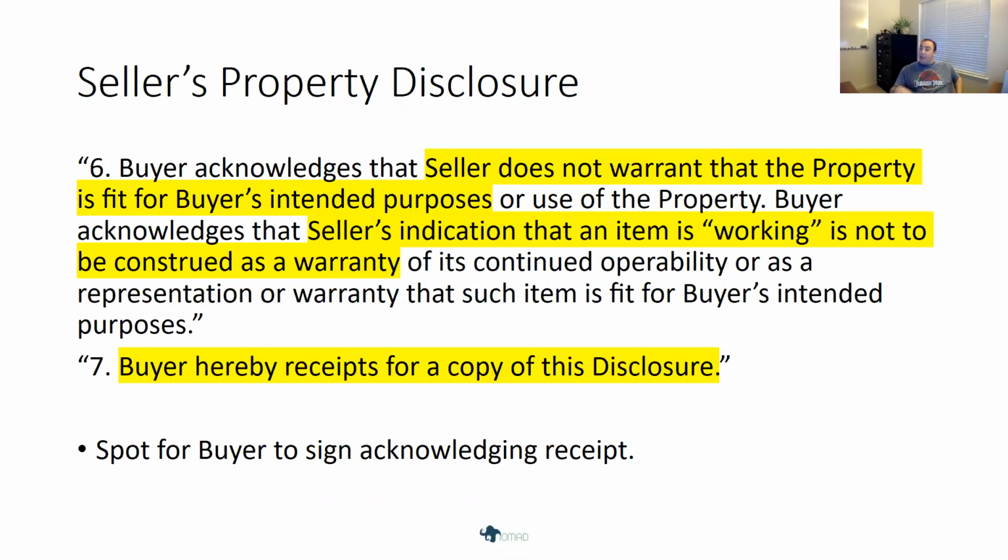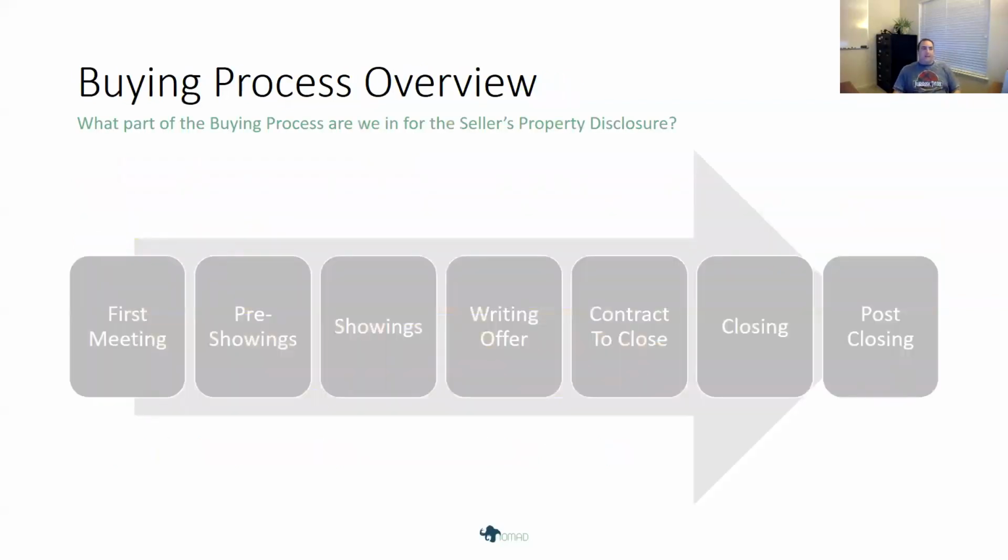Guess what? You are acknowledging you've received this. That's what you're signing for. And there's a spot for the buyer to sign and acknowledge receipt, okay? So that's pretty much the form.